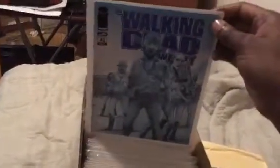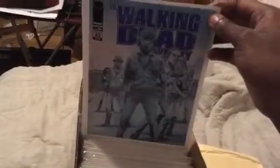186. The Powder Keg. This is also the last appearance of Dwight. 187. We have Rick here in the front and Michonne in the background. 188, which just came out 2 days ago. Let's see here. 41, which is the last appearance of Carol. Let's see here. 42. This is a weekly edition. This is also when the governor comes back for his attack on the prison.